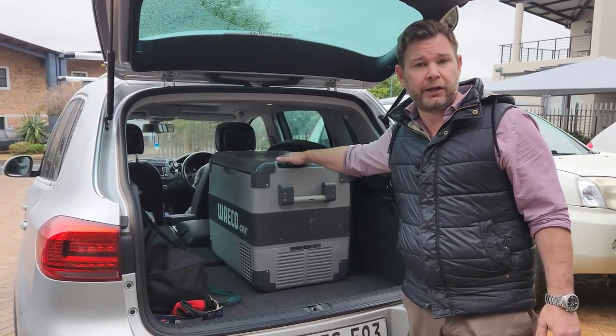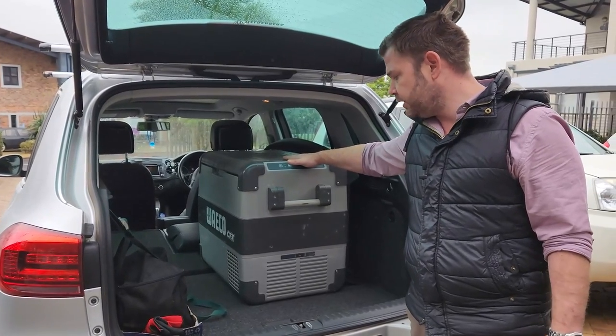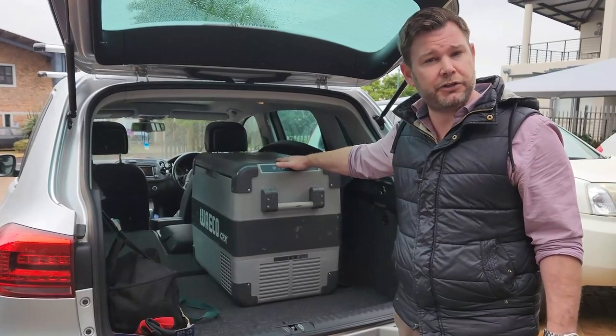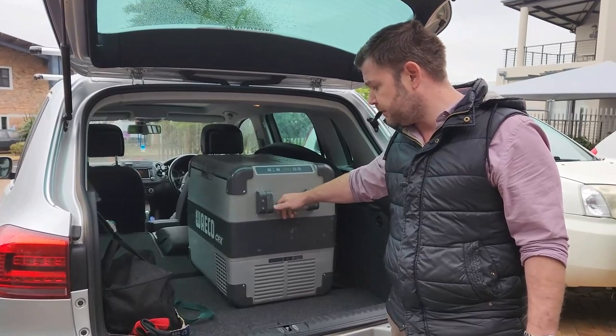As you can see, I've got the old Waeco with me. This is also a 67 liter fridge. Unfortunately, it's a single lid on the top. It's not very efficient, it's starting to drain power and get a bit faulty, and I'm finding it hard to find services and spares for it.